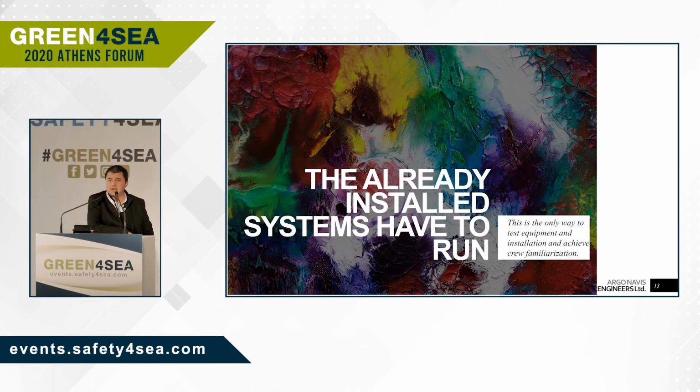Still, there are many clients that do not use their systems. Our friends here from Alfa Laval or Erma First can tell you that they get requests to start up a system that was installed a couple of years ago. The systems have to run. This is the only way to check that the equipment is running properly, and also the only way for the crew to become familiar with and know how to operate the system.